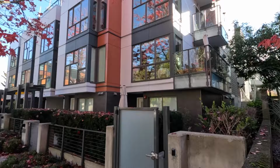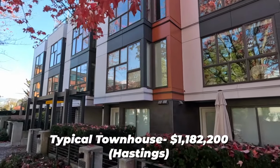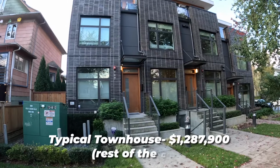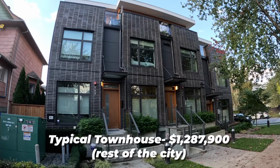And then townhouses are also at a discount. You're looking at $1,182,200 here in Hastings, while it's $1,287,900 in the rest of the city. So big savings there for owning in Hastings, but it's also a savings if you're looking at renting.